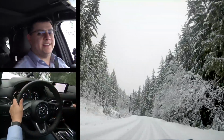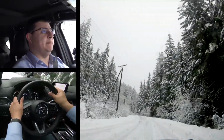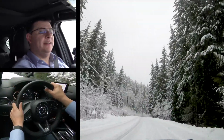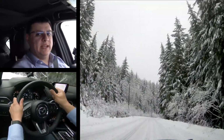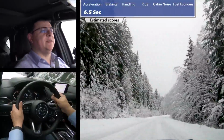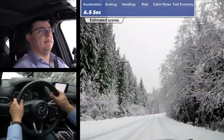So these are not the kind of tires that you would actually get on your CX-5 if you were to buy it at home in America. The result is that we don't know exactly how well this is going to handle, exactly how well it's going to perform either. But I do have some suspicions, and I suspect that our 0 to 60 time is going to be right around 6.4 to 6.5 seconds. Very, very similar to the Mazda 6.